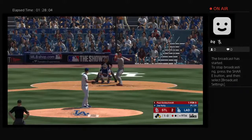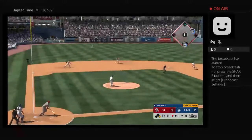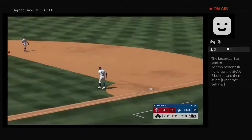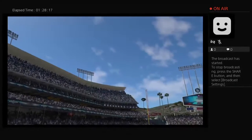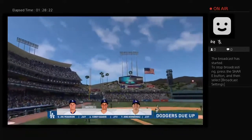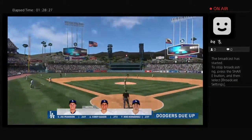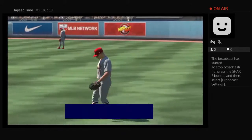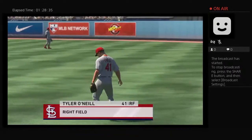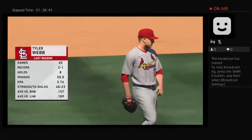So they're held in check here this half of the inning. The Dodgers with a chance to walk it off as we go to the last of the 9th. Tyler O'Neill will stick around as they take over in right field. Number 41, Tyler O'Neill. Tyler Webb comes on to work on the mound, hoping to send this one into extra innings.